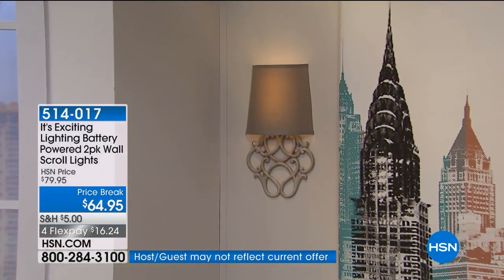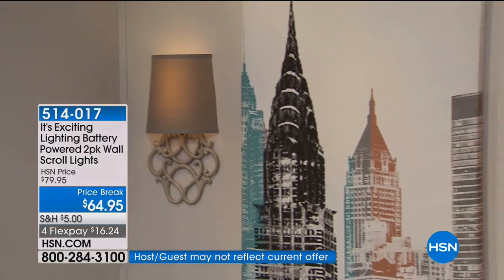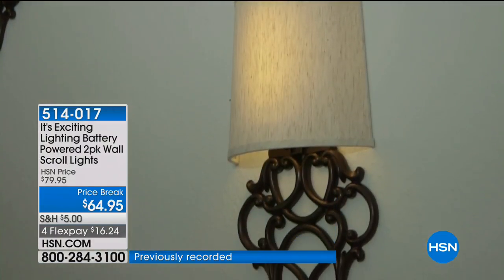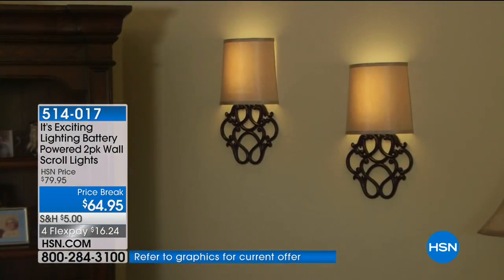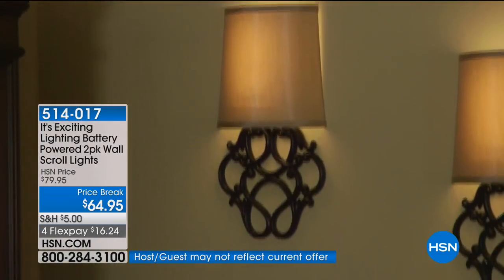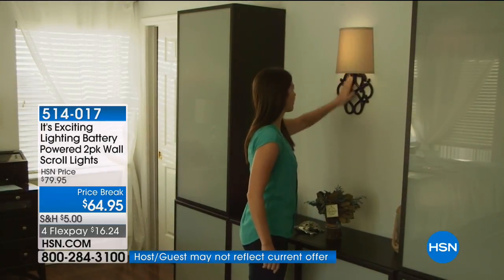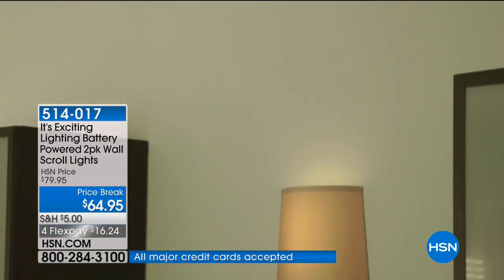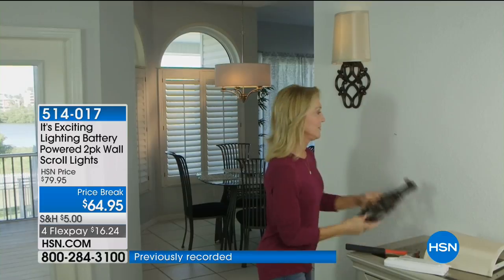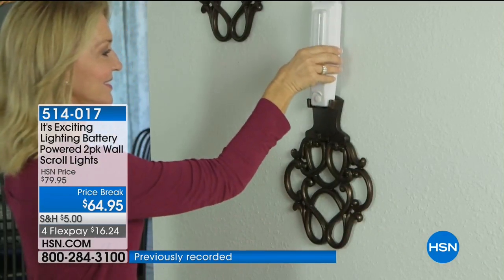Where have you been restricted in the past because there is no light there, and the idea of ripping up the walls and wiring something through is just not serious? With this, you have complete flexibility and freedom. We don't need anybody to come in and do this for us. We can do it ourselves. The light that it gives off will last literally years upon years because it's LED. And you never have to physically touch it if you don't want to. You can turn it on and off, but it has the timer. So at night, it will come on by itself and turn off by itself.